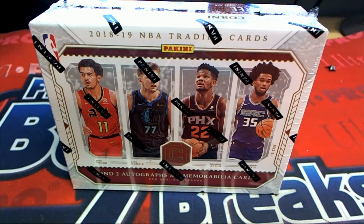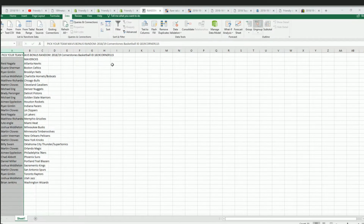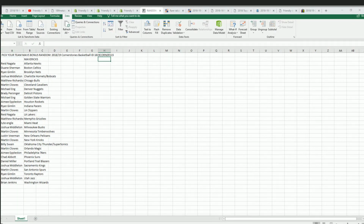It's Cornerstones Basketball with two autographs and a memorabilia item in the break. Let's hit something big in our 115 box break.